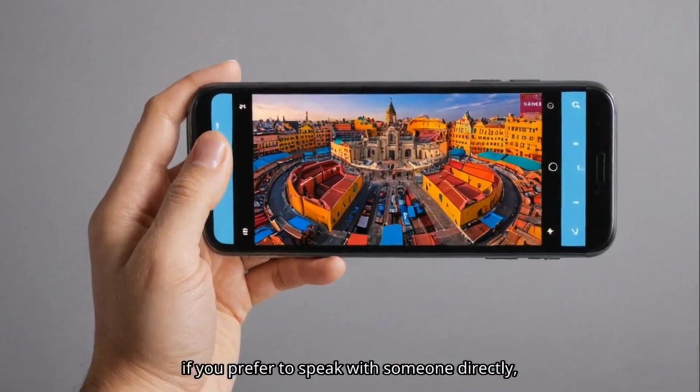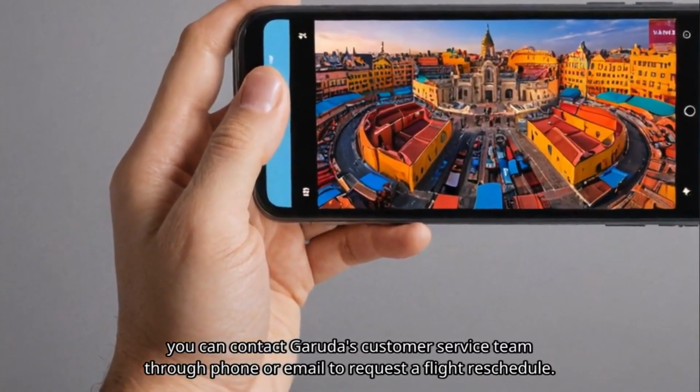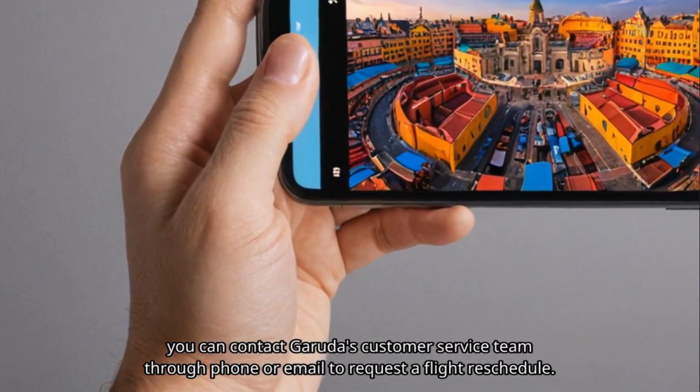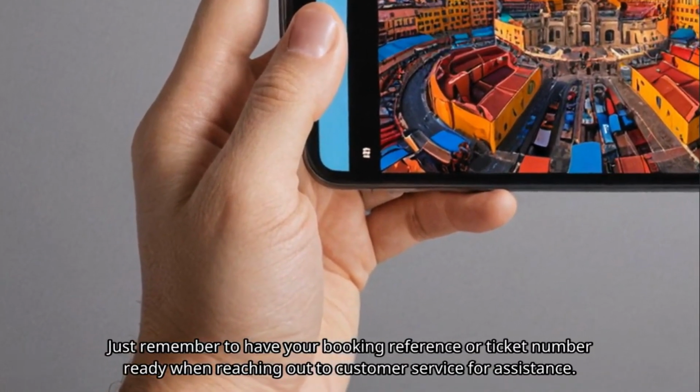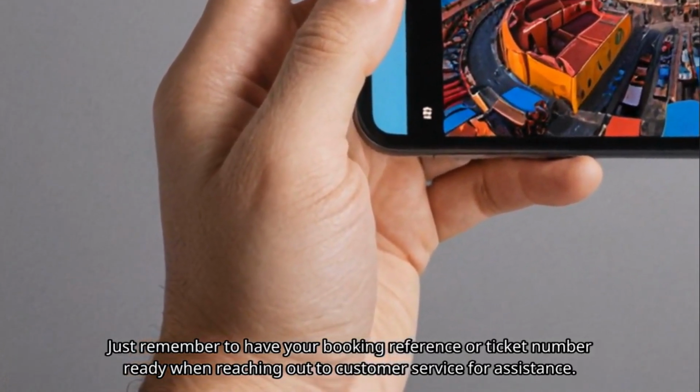Alternatively, if you prefer to speak with someone directly, you can contact Garuda's customer service team through phone or email to request a flight reschedule. Just remember to have your booking reference or ticket number ready when reaching out to customer service for assistance.